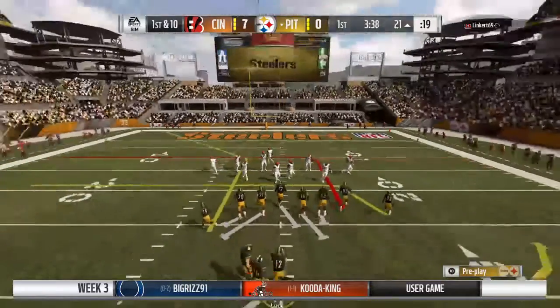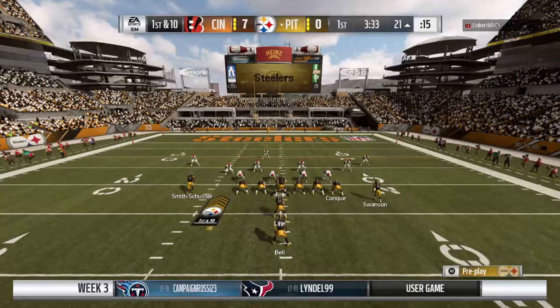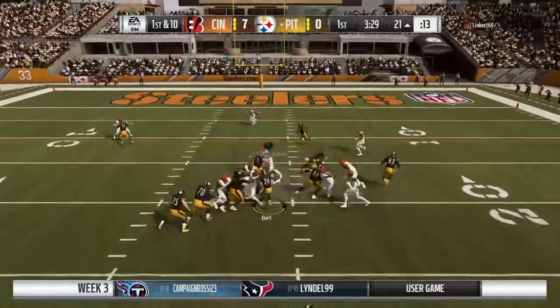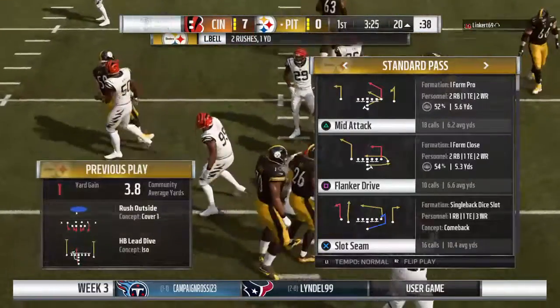Luck going to bring him up, 1st and 10. And he's 4 for 4 now, throwing the ball to start the drive. A give to Bell. And not much to speak of there. Maybe a yard down to the 20.